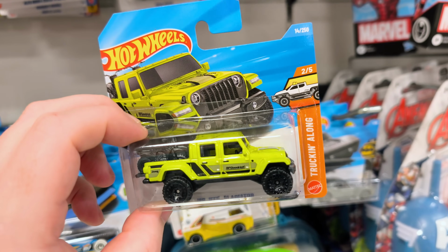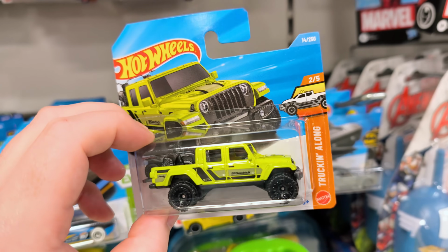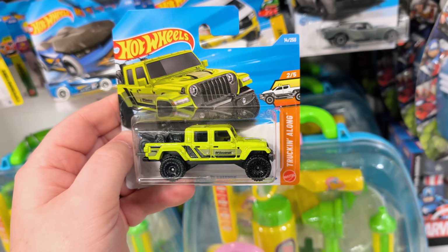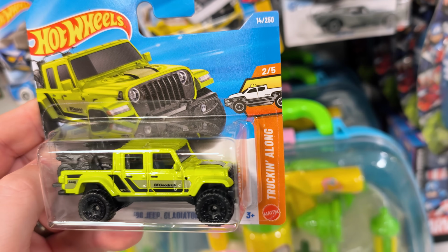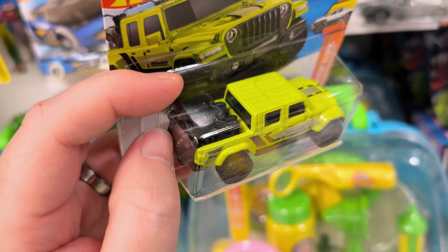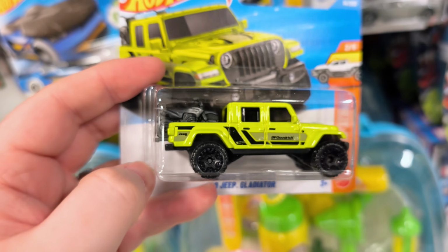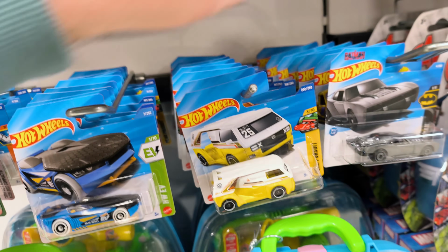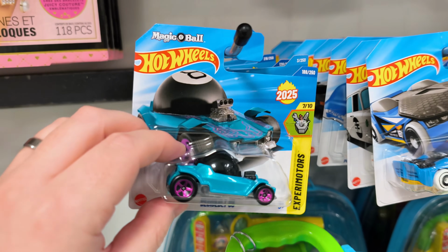The 20 Jeep Gladiator again, which could be found as a super treasure hunt last year, but it's now in lime green from that Trucking Along set of 2026. I've always liked the fact that it's got 2 dirt bikes on the back of the bed here as well. Very cool casting, but I'm not collecting all the trucks, so pop it up here. Let's keep going.